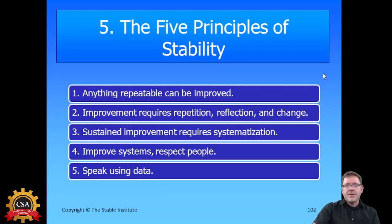And then we have the five principles of stability, and so here they are. One, anything repeatable can be improved. This is what people that don't understand a quality system need to be educated about. What we're doing is targeting repeatable work, and taking the tribal knowledge and converting it into institutional knowledge where it will stay forever, and then we can improve it. And that's really how to benefit from the concept of continual improvement or process improvement.